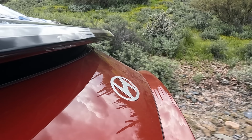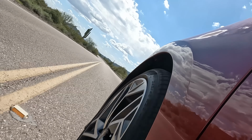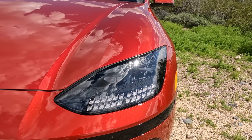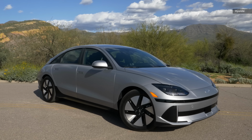The handling is way better than it should be, to be honest. The steering is sharp, it just feels smooth through the corner, the chassis is great. It has 4 levels of regen, which is great because one of them includes one-pedal driving. It's not as intuitive as what we found in the Volvo or in the Chevys, but it still works really well.